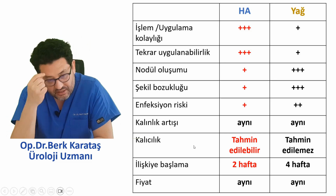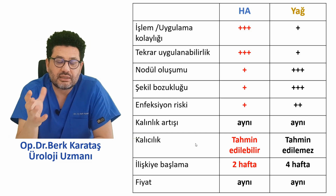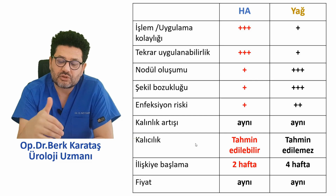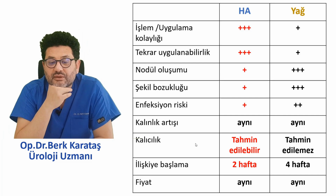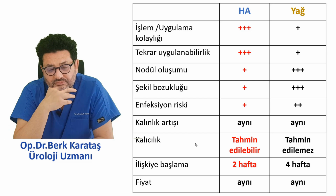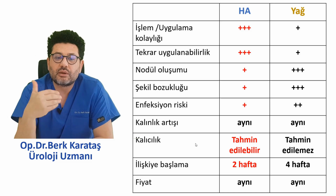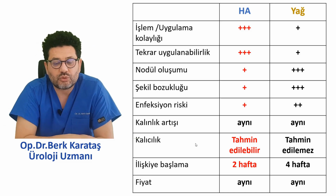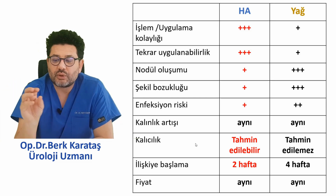I mentioned durability a little while ago. With hyaluronic acid, durability can be predicted very clearly. In 2 years, it will decrease by 1 centimeter. It will keep decreasing gradually. With fat, we can't really say something like that. Even if we say it, we would be embarrassed later, because, as I said, since it's a living body, there's no way to know how the body will react to it or how it will progress. There is no clear data. So this could either last for 10 years, or 1 year.